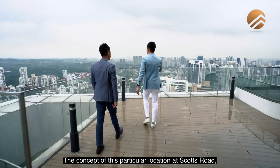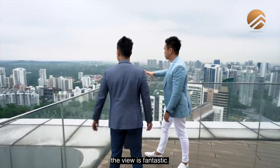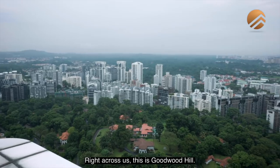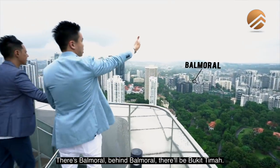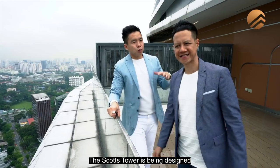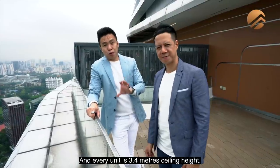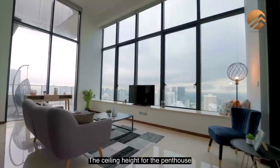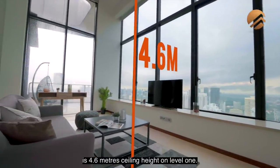The concept of this particular location at Scotts Road, the view is fantastic. Right across us, this is Goodwood Hill. That's Balmoral. Behind Balmoral, there will be Bukit Timah. Oh, that's just like the entire Singapore. The Scotts Tower is designed into four different clusters here, and every unit is 3.4 meters ceiling height. The ceiling height for the penthouse is 4.6 meters on level one.